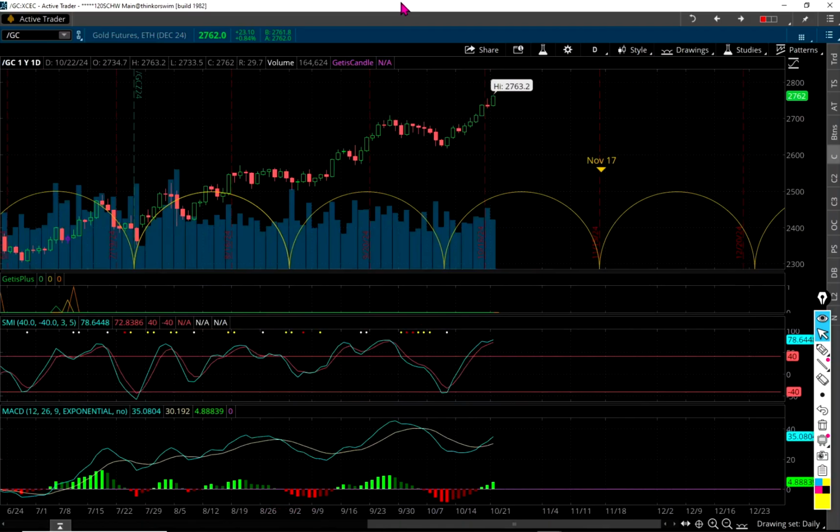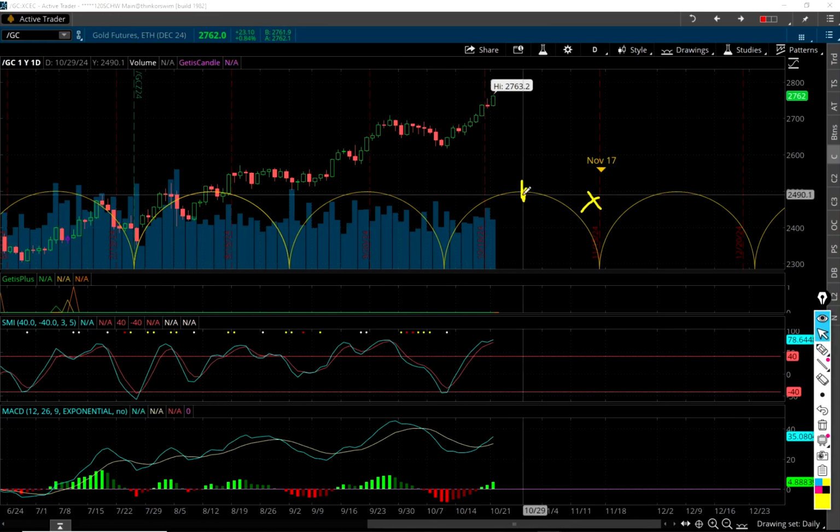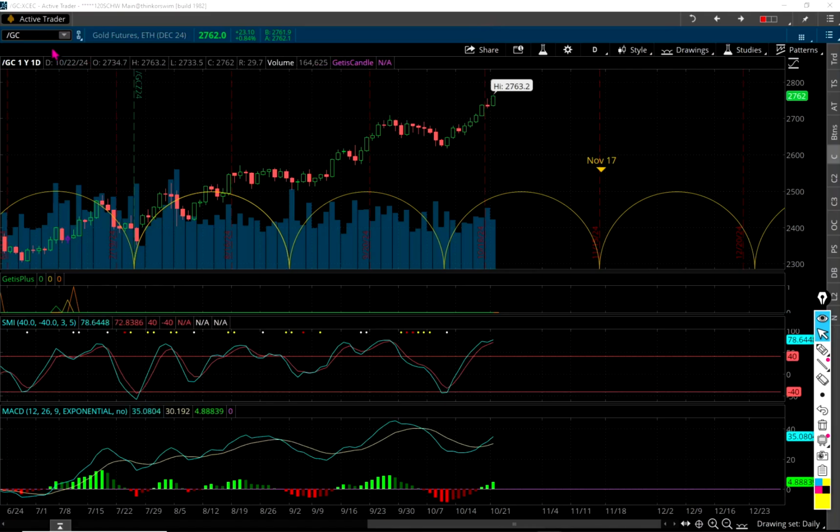I said the other day I thought gold would get to 2,800 pretty easily. I think it's going to do it. I reworked these cycles because I believe the cycle low is way over here now. And this has got room to go. Hasn't even hit the middle of the cycle yet, which would be October 29th, 7 days away. I think gold's going to hit 2,800. I think it's going to do it kind of easily. On a roll. Let's look at silver.